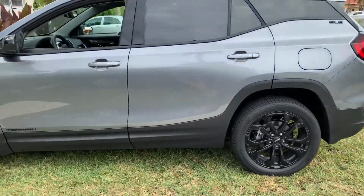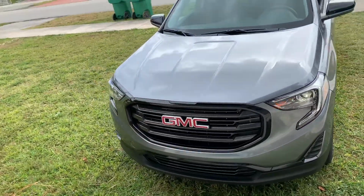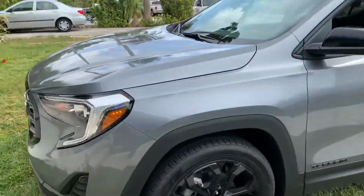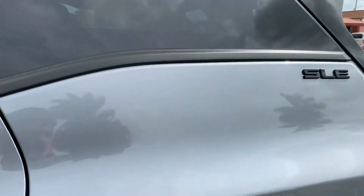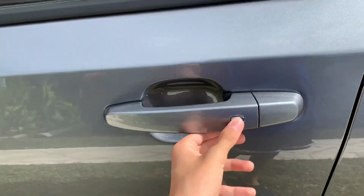It also has the driver's convenience package, which has amenities such as dual zone climate control, lane keep assist, and all of those good things that vehicles nowadays have. Your black Terrain badging, as well as your black SLE badging right here. You do get keyless entry on all 4 doors.